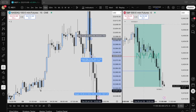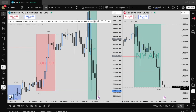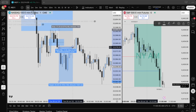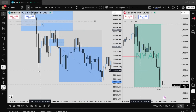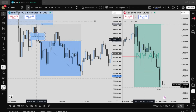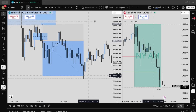London lows, which were right here, I believe. Let me just check the indicator. Yeah, London lows right there, right? And this trade actually, we took TP there. We were chopping around. I thought we were going to take the TP instantly, and then we went up, chopped around, and then took the TP.